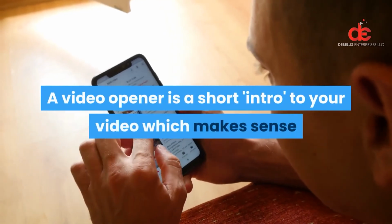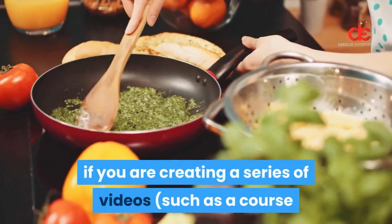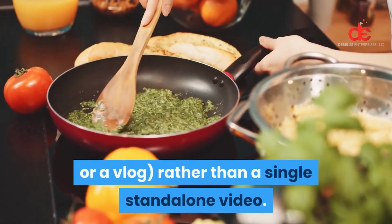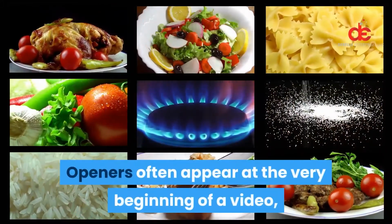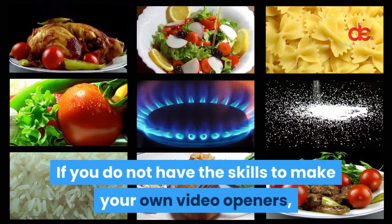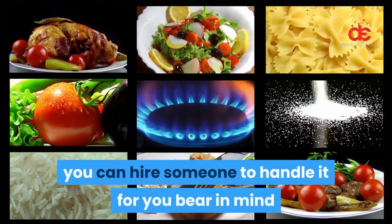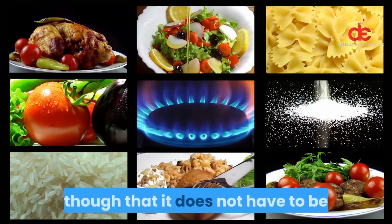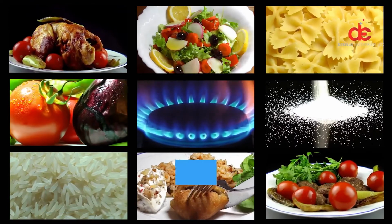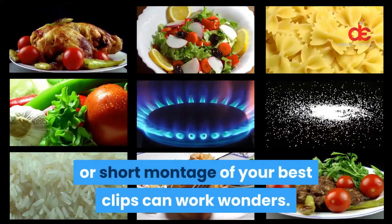A video opener is a short intro to your video, which makes sense if you're creating a series of videos, such as a course or a vlog, rather than a single standalone video. Openers often appear at the very beginning of a video. If you do not have the skills to make your own video openers, you can hire someone to handle it for you. But bear in mind, though, that it does not have to be extravagant. A static splash screen or a short montage of your best clips can work wonders.